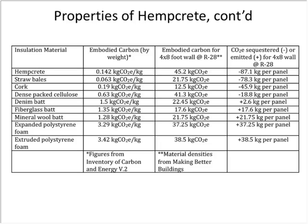So right now, this next chart that we're looking at is looking at the carbon sequestration. You can see a range of different insulation options down the left-hand side of the chart there, and the top few are all plant-based materials, and you can see that they end up in the negative range. So in other words, they are sequestering carbon.